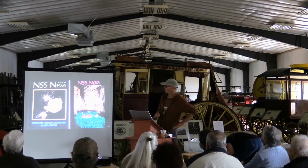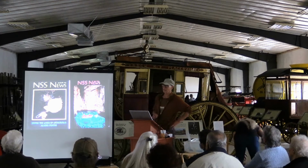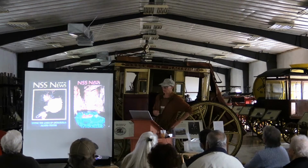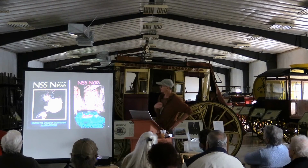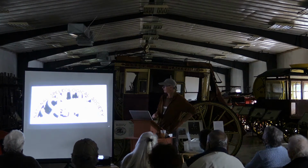So the very first issue I did was on the left, and it just happened I had an article I was going to submit to them, but when I found out I might be editor, I said, I'm going to wait and publish my own article in color. And then on the right is one of the more recent issues. So I've been doing this for 25 years so far.